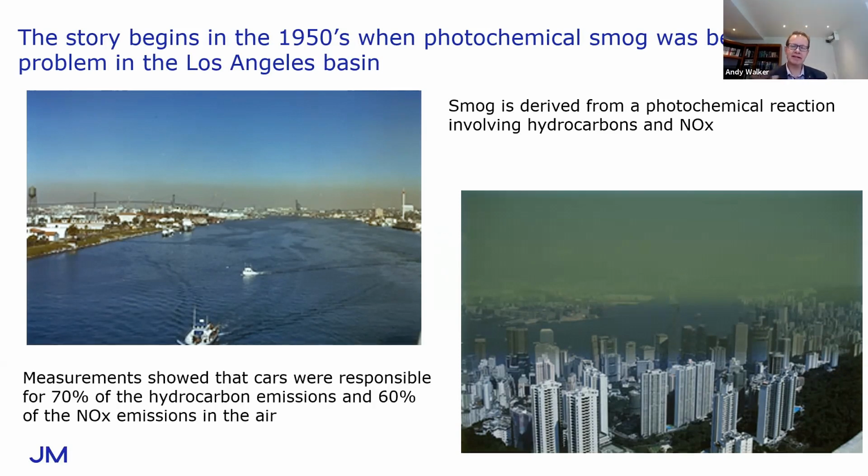And they did some measurements. The regulatory agencies showed that certainly at that time, cars were responsible for 70% of the hydrocarbon emissions and 60% of the NOx emissions in the air in that Los Angeles area. So this led them to ask: how can we develop systems to minimize the impact that vehicle emissions are having in terms of things like photochemical smog formation? So they started drafting regulations to say that cars would need to become cleaner and cleaner and cleaner.